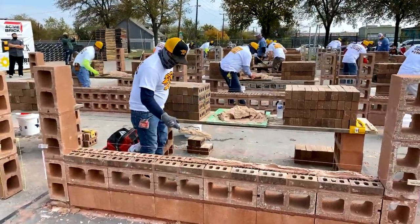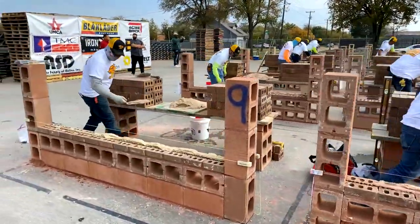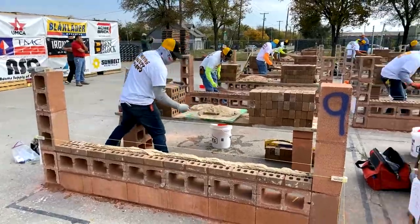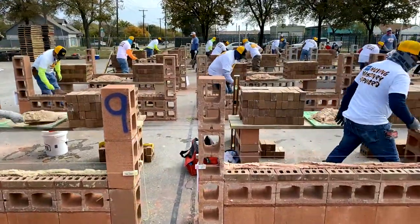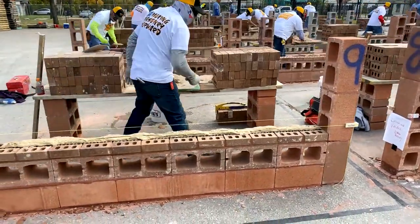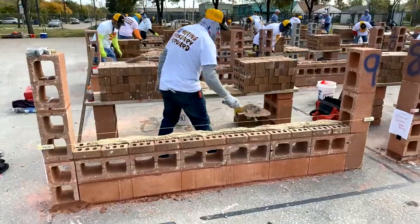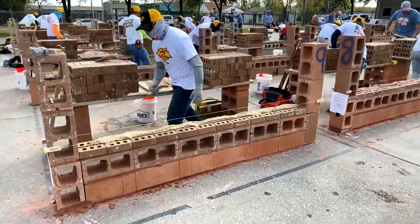As you can see, no difference than our normal bricklayer. But these guys, again, first year, second year apprentices, and high schoolers. We'll walk around, talk about these folks. As you can see, the walls are a little bit shorter, 8 foot consistency across versus what we do in a sense of 30 feet.